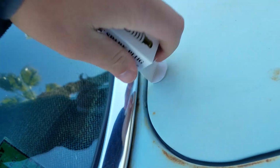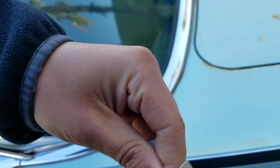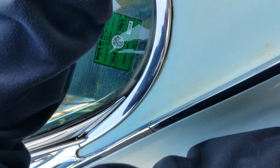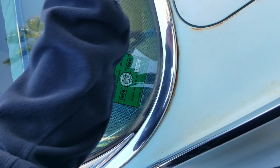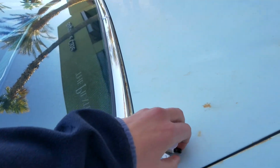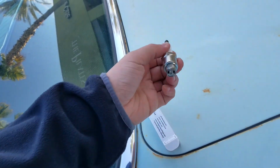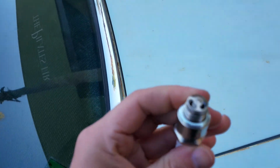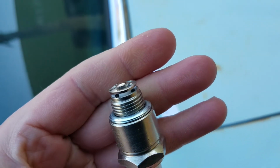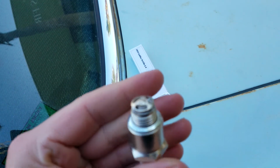So this is a spark plug. If I can get it out. Little bit of a stickler. Never thought it could be so hard pulling out a plug with one hand. And there she is. So that's the intelligent spark plug design. Very interesting. And we're going to be doing that spark plug change here very soon.